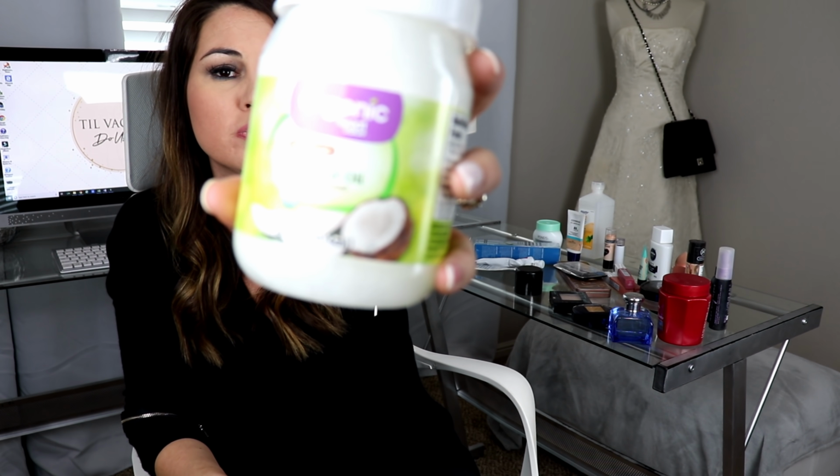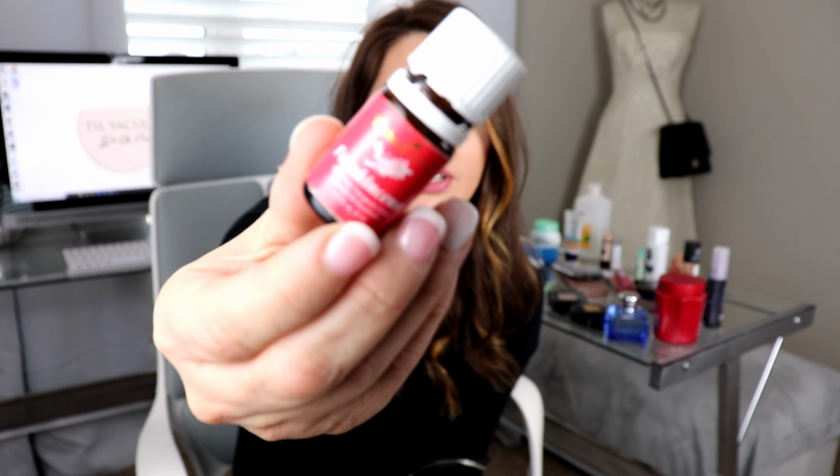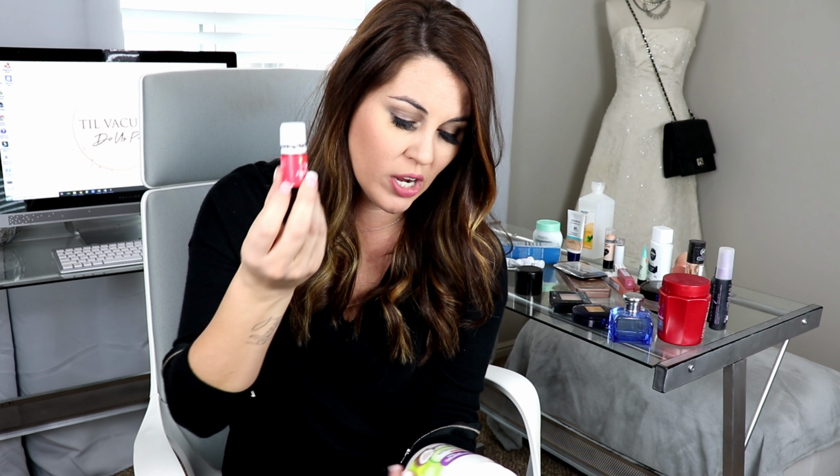Now, as far as your moisturizer at night, I love to do a combination. I have a video on how I make this, but I just use my coconut oil with an essential oil. This one's frankincense. I feel like it's really good. It's good for clearing up your skin, for keeping it clear, for fighting wrinkles, anti-aging. This is an awesome one.